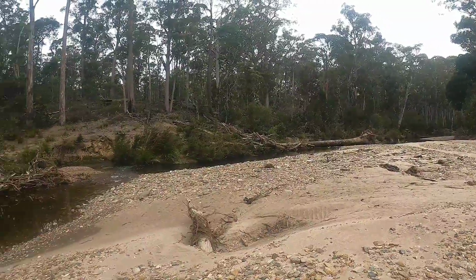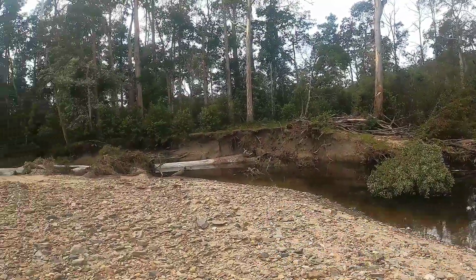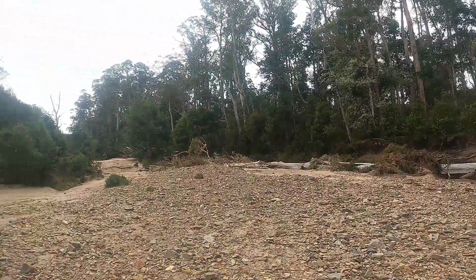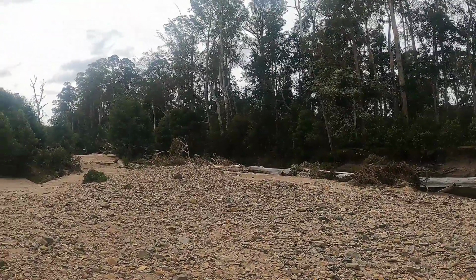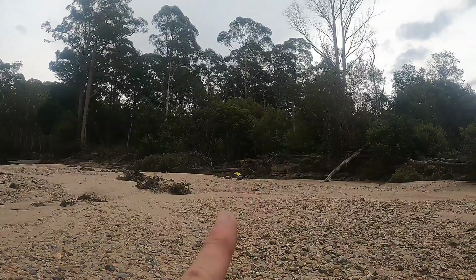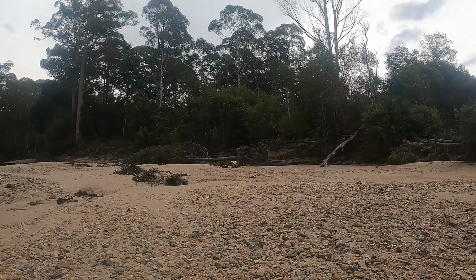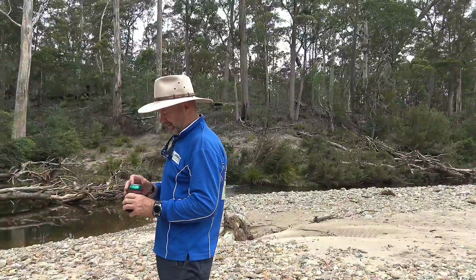So this is the upper Scamander River. You could just imagine, to get all that torn out and all those trees and everything down here, there would have been a lot of water coming down here when we had big rains. And I did manage to find a gap under that tree in front of it and got me trailer, so I don't even have to carry the gear down here. Time for a beer.